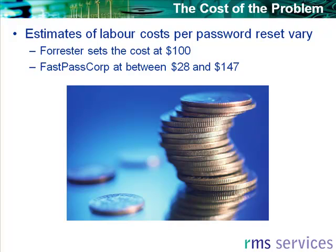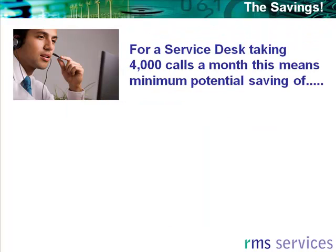Time and effort invariably translate into cost. The individual cost of password resets will vary according to the time taken to reissue. Forrester set the cost for a password reset at $100. FastPass Corporation estimate the cost at between $28 and $147.